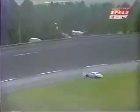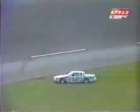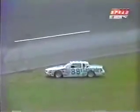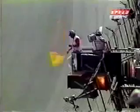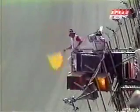Rusty Wallace in trouble. Caution is on the track. Rusty Wallace is number 88. The Cliff Stewart car has spun. This will bring out caution number 4. Caution number 4 is now coming on the track.